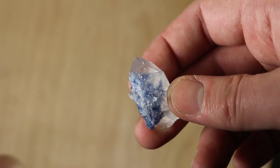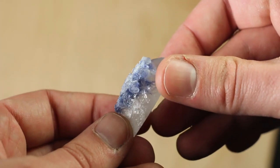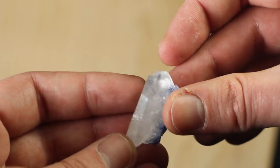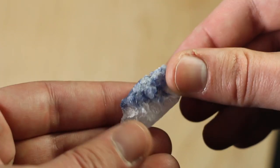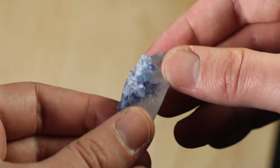Dumortierite quartz. This variation of quartz is also very rare. This mineral occurs as needles of fibrous masses consisting of aluminum and iron to form the blue coloring.